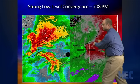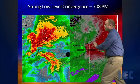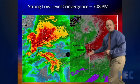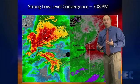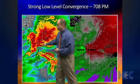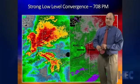You see how this line really starts to zigzag on the winds. Wind blowing out, but starting to wrap around. Wind blowing in, starting to wrap around. This is the area right here where we're starting to really tighten up and intensify the circulation that eventually became the tornado. And a really good look at it right here on the conventional imagery, where this hook starts to wrap around. You can really see this fish hook developing, and that's where the tornado developed.